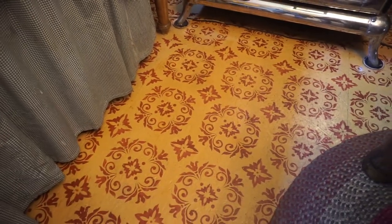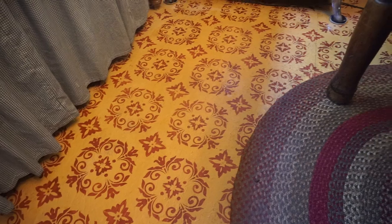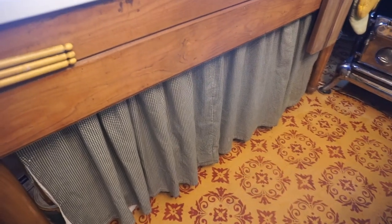And you know what? I love this floor. I love this very simple floor. I think it took me about 3 days to do the stenciling and the drying and all in between. And now I'm just thrilled with it, and I may keep it for a very long time.